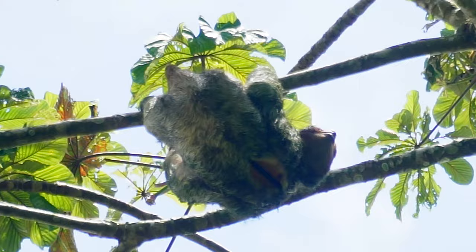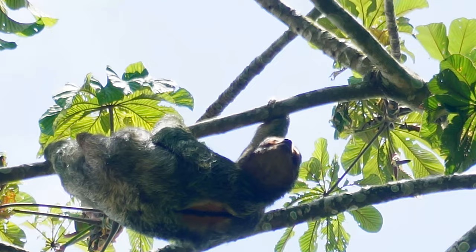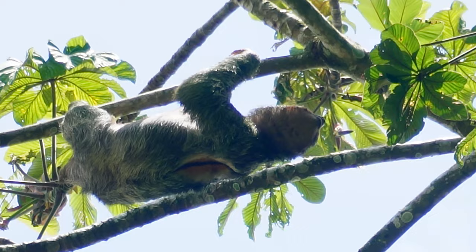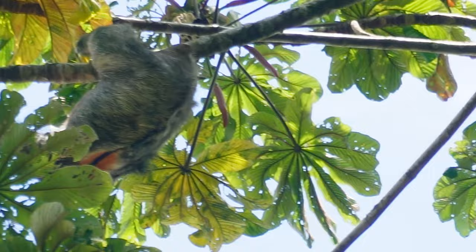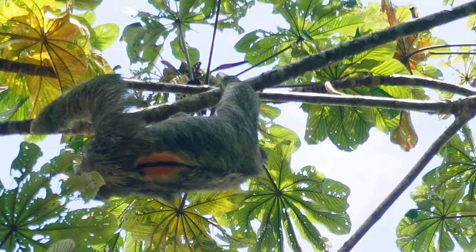Oh my gosh, I know that's what sloths are known for, but when you actually see how slow it is, wow. If this is the only sloth we see on this whole trail, I'm satisfied. Oh my god. What ninja move is that? Oh wow. Oh my god, this is literally the best day ever.